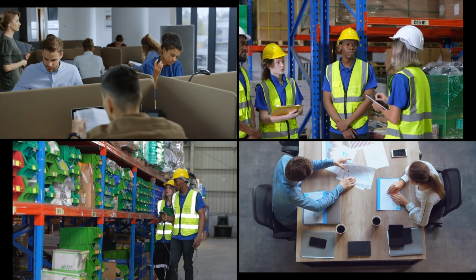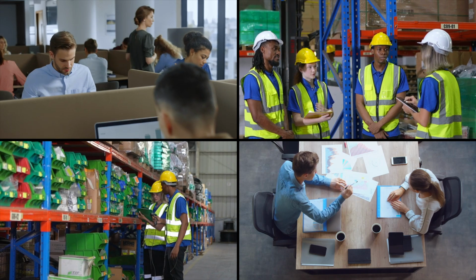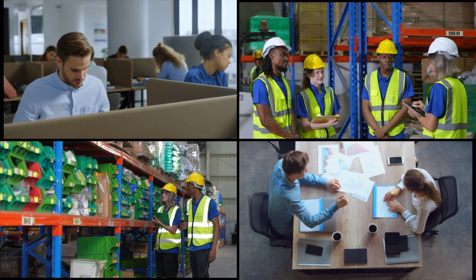Ready to transform your workspace? Explore our full range of lighting solutions online and see how Behrens can brighten your world.